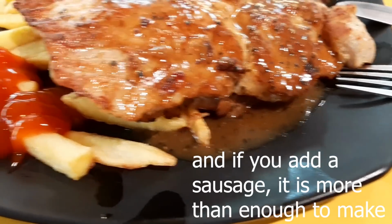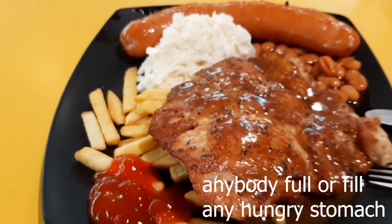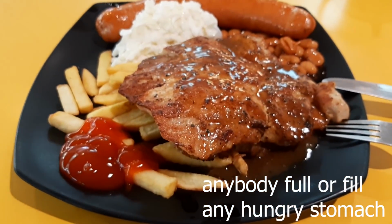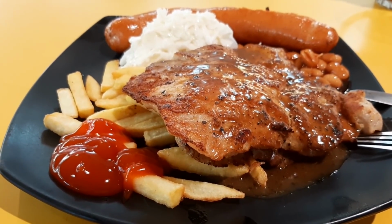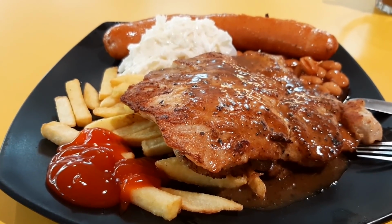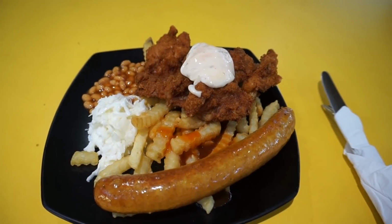And here the pork chop is cooked very well, nice and moist inside, with a delicious black pepper sauce on top. Only thing is not enough sauce, but the sausage, oh, delicious, better than anything you can get at the supermarket. And then the coleslaw, they also make it fresh every day.